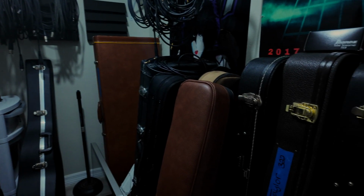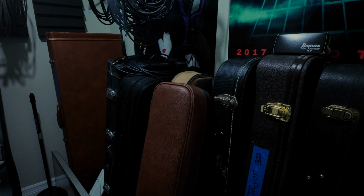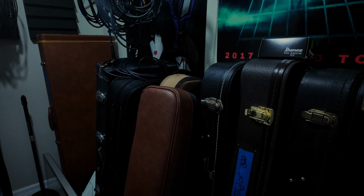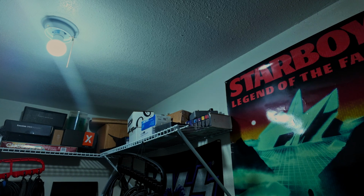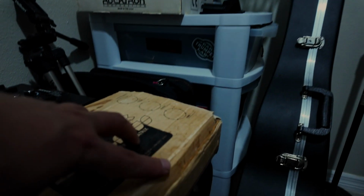Here you can see all of my guitar cases. There are a ton of them. There used to be more. I got rid of guitars. I'm getting rid of a ton of guitars. Up there I have a ton of guitar pedals. Nothing too crazy, nothing too special, but there is one pedal in here that I want to show off.